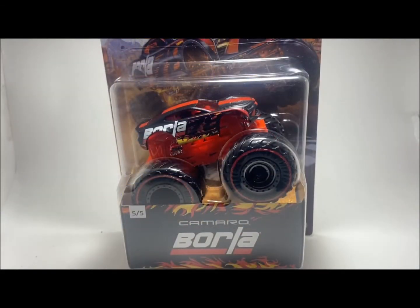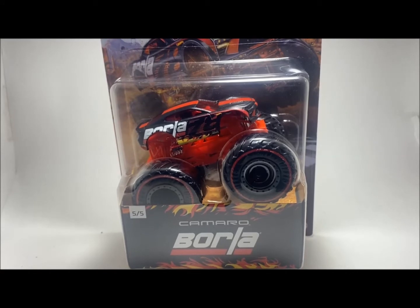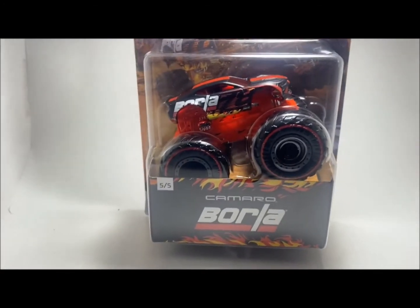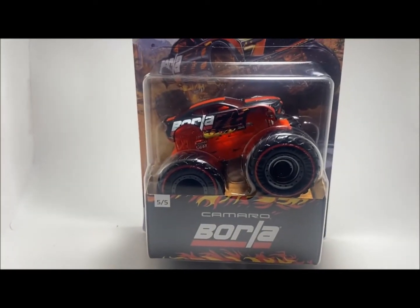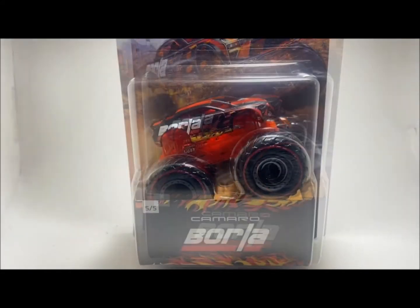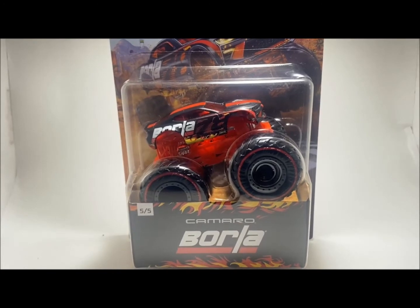Alright, so my least favorite out of the entire mix of all 5 of these trucks is none other than the Camaro Bora. I can't say it, but I had the exhaust system on my 3000 GT. Bora, I forget how to say it because I haven't said it in forever. Obviously they specialize in exhaust. I had a very mean setup on my 3000 GT, and it was a really good exhaust system, and that car was a lot of fun.